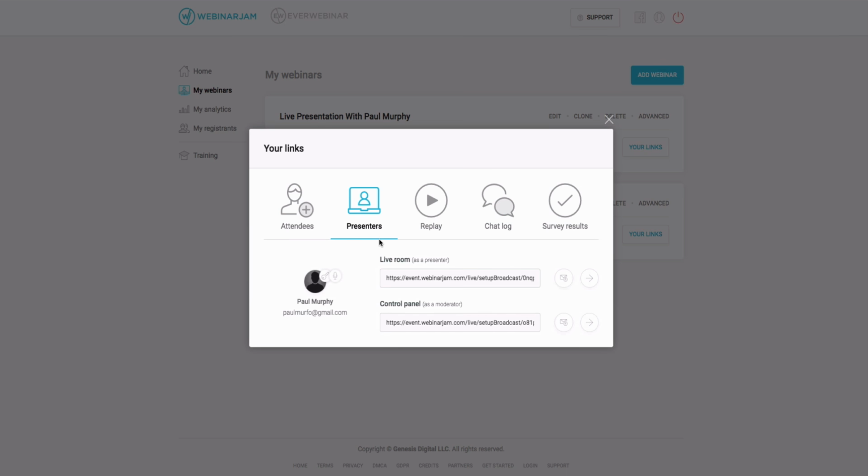But what we want to do now is we want to go into this room here and you'll see that there's 2 links. Now this is for your live room. So this is what we want to set up just before the event. And this is a control panel that you would give to your moderators. So while your moderators are inside of here, they don't need to see the live event. They can just basically see all the chat.